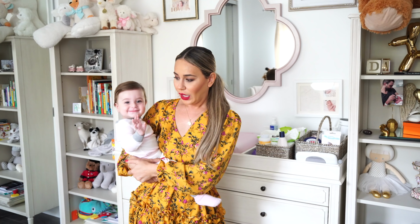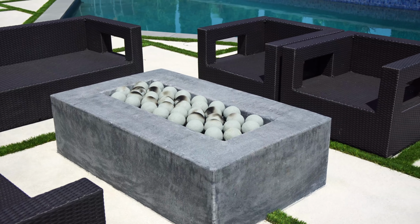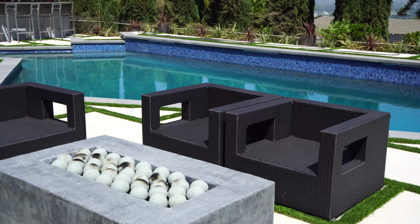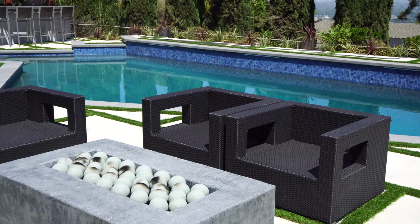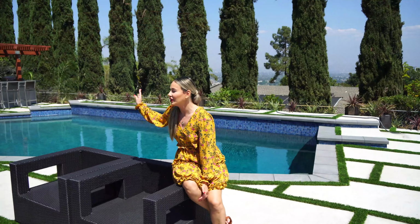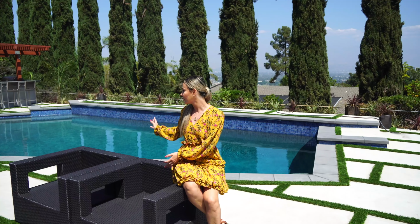All right, the most used area of our house, believe it or not, and the reason we bought it basically, is our backyard. 4.5 years later, we just redid it, and Jonathan and I put in a lot of work and effort, and we're super happy with it. We redid our pool, we built a fire pit, we redid our barbecue area. Actually, we built a barbecue area. So we entertain a lot, like I mentioned before.